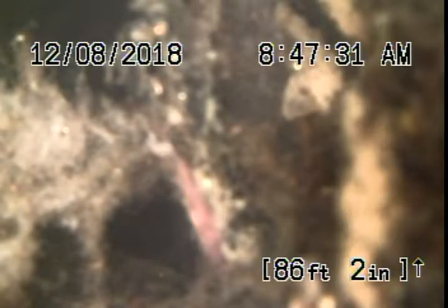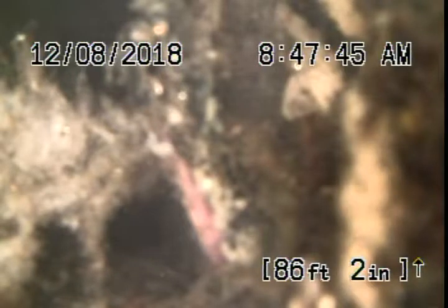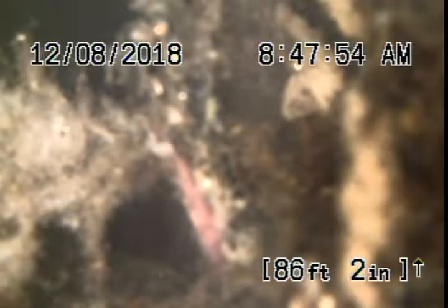Okay, we're here at 701 North Avenue 66 in Los Angeles, 90042. We've got our camera in from a pipe that's located underneath the house because we wanted to check the sewer line going from the house all the way to the street. Apparently some work was done in the street and a clean out was installed outside of the house.